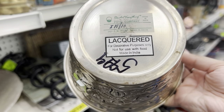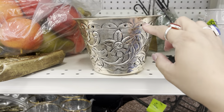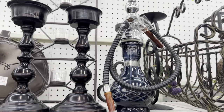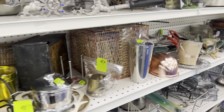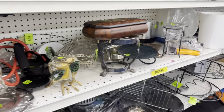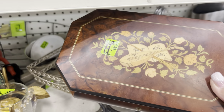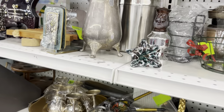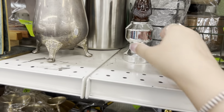Lots of things here today, just randomly laid out for our picking up pleasure. That's a hookah smoking device. Oh, look at this. Yeah, I don't want to pay $14 though. Random glass flower. Avon.